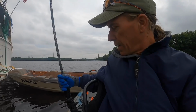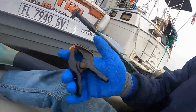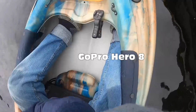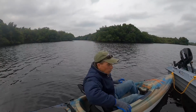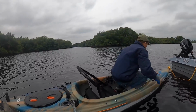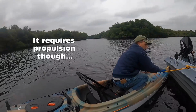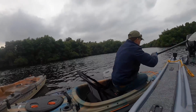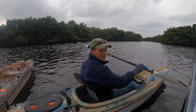Nice comfy seat, and now I've got a way to film myself. Taking off the clamp, that's like a go-to for me, and I'm gonna connect the camera to this. Nice. Now the trick is to reach the line so I can untie it. Not an easy feat in a 10-foot sit-inside. Lucky for me, the Argo is very stable. Might need a paddle. We might need a rope too, so I'm going to take that with me.